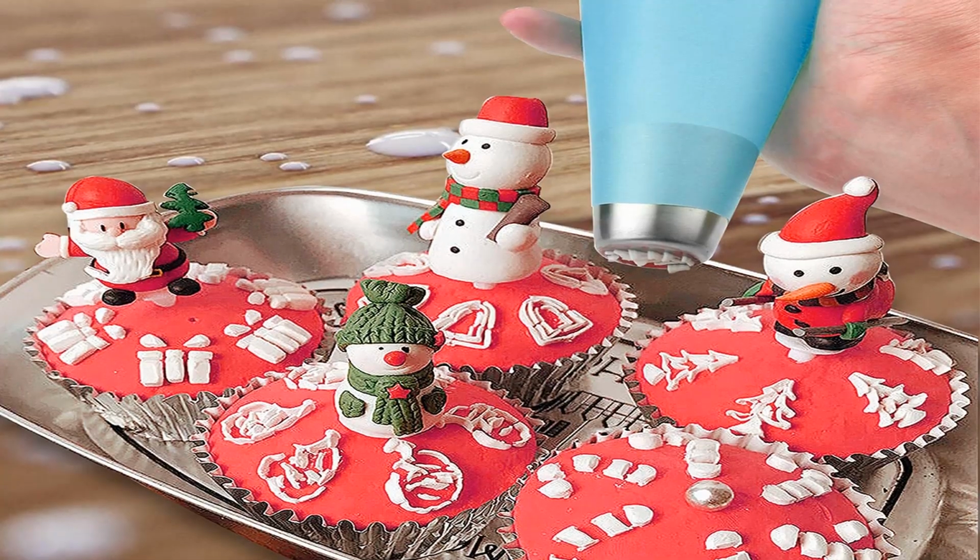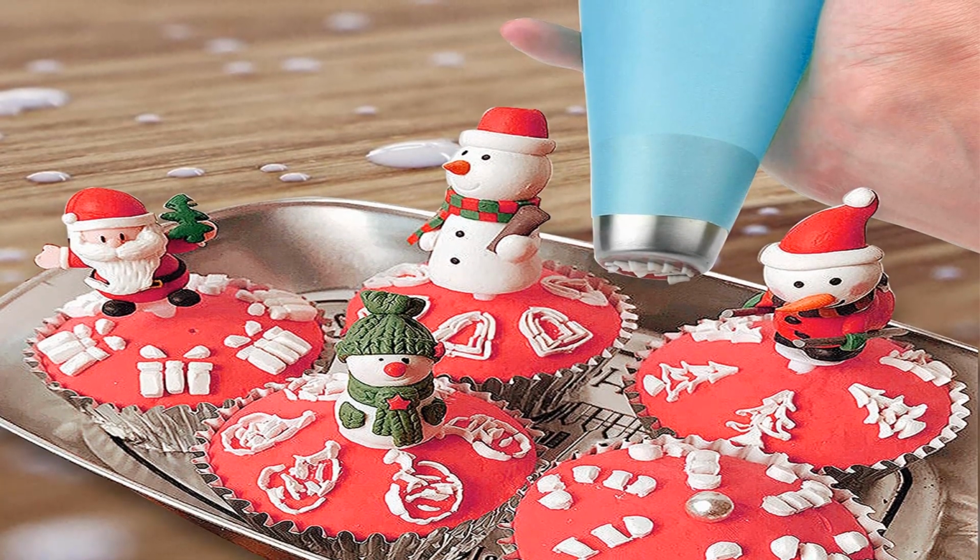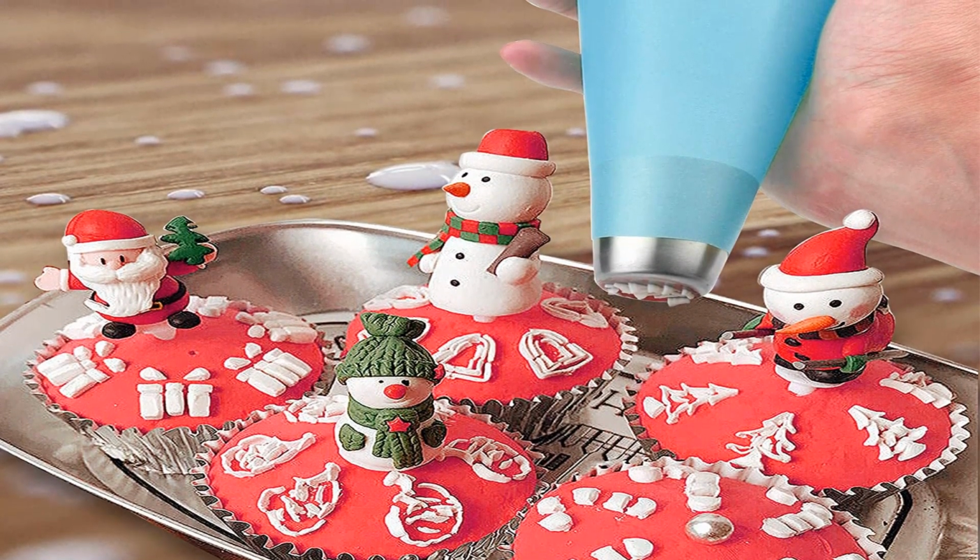Number 3. Sweetie silicone pastry reusable piping baking. Sweetie disposable piping bags have a textured surface that ensures your hands don't slip. Other piping bags can be slippery to grip. The anti-slip features make sure that your hands can focus on designing and baking.